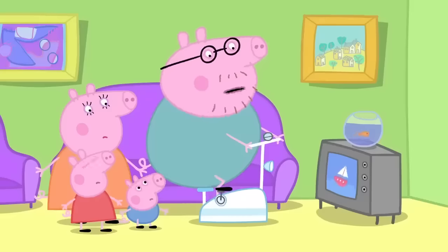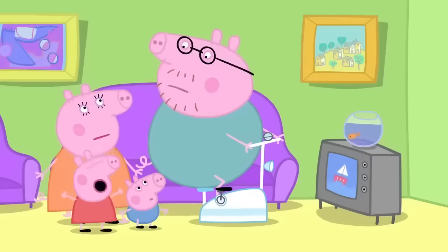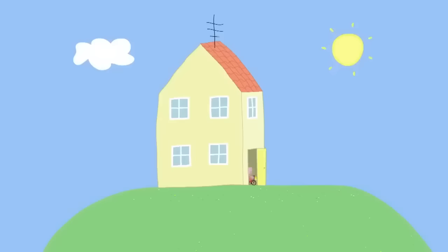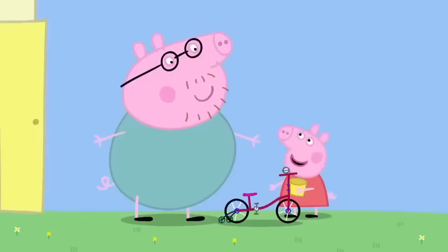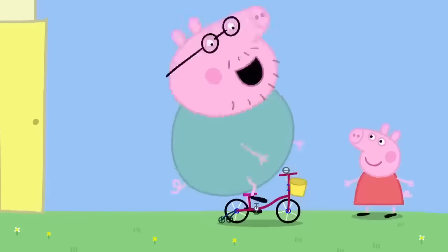It's impossible. This bike is too noisy. I can't hear the TV. You've got to get fit somehow. I know. You can use my bicycle. Yes, and then you'll get some fresh air as well. Daddy Pig is going to ride on Peppa's little bicycle. Daddy, these are the pedals. These are the brakes. And this is the bell. Yes, yes, thank you, Peppa, I know. Bye-bye.